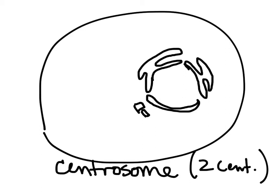And this doesn't have a membrane around it, so I'm just going to make a dotted line. That structure is the centrosome. They are held together by something, but it's not a membrane. It's some sort of maybe sugary material that's holding the centrioles together. And what happens is, from those centrioles, from the centrosome, microtubules emanate out from there.